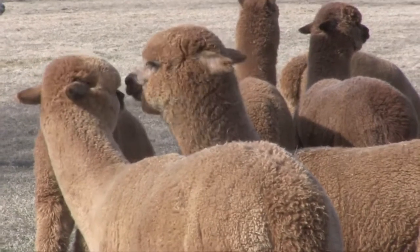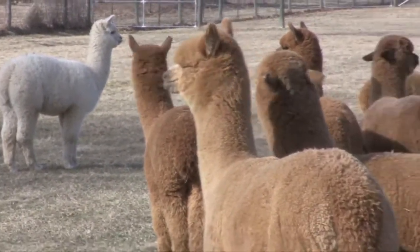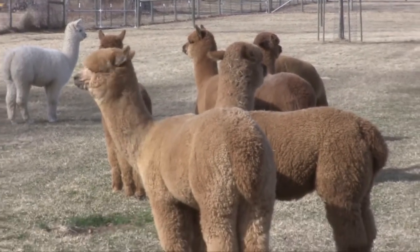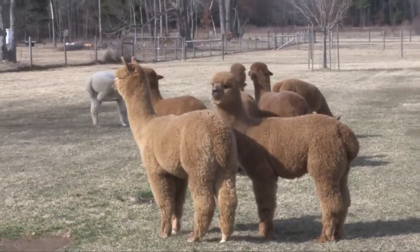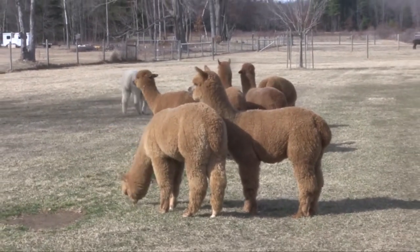They're raised for their fiber. Their fiber is comparable to cashmere. So now the fiber industry is really coming along in the United States, and anywhere from sports coats and overcoats to upholstery, rugs, you name it.